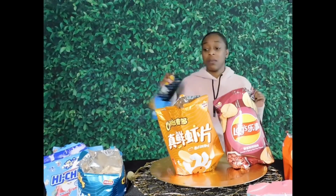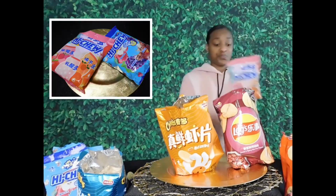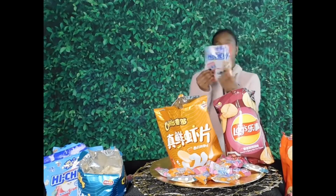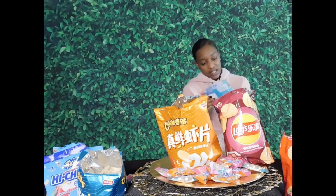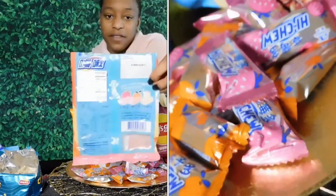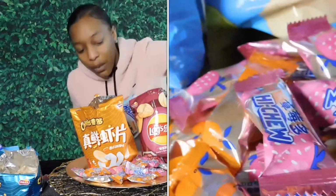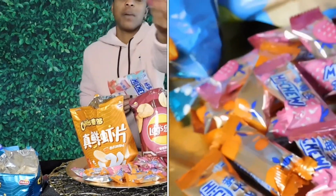And to get this taste out of my mouth, I'm definitely going to try out one more bag of Hi-Chews. So let's see what these are hitting for. I think these are going to be way more desirable than the other bag. So let's see what we got. In here, it looks like we're going to have strawberry, orange, and maybe some kind of lychee or milkshake. This is the back of the bag too. It shows you the little outline of the flavors. So let me try to grab one of each. And the pink one. These come in pink, orange, and blue.